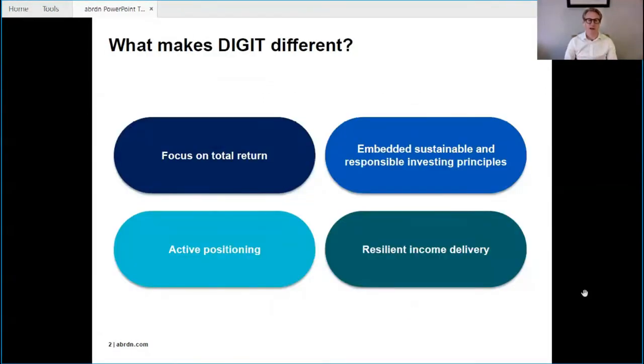So what is it that makes Dunedin different to its peers and the wider investment trust market? Well, we're very focused on total return. That's something that I think sets us apart. We've learned over the years that simply focusing on high yielding companies is not a successful long-term buy and hold strategy. In order to deliver attractive returns to investors, we need to focus on companies that can also grow as well as deliver dividends to us today. And it's that balance of income today with the prospect of growth in the future that's very important in terms of delivering total return over the medium to long term.